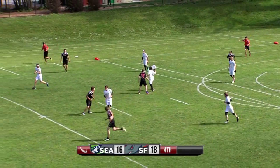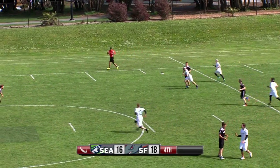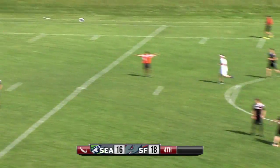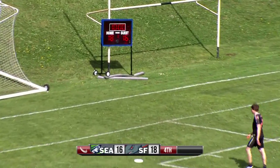And there's a turn. Seattle's got to almost go. Looked like an intentional turn. Yeah, he's got it. Oh. They called it down. I call it up. Game over. Either way, it doesn't matter.